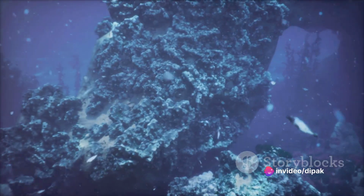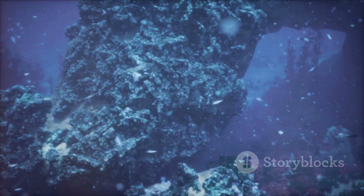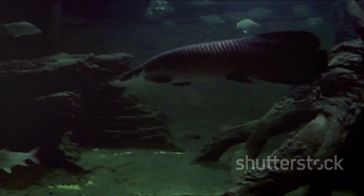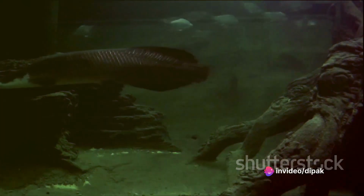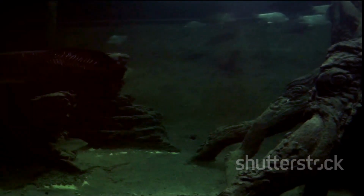All living organisms generate electric signals, a byproduct of the activity in our nervous systems. For instance, your heartbeat, your brain waves, even the simple act of moving a muscle, all produce electric signals. In the aquatic world, these signals can travel through water, which is an excellent conductor of electricity.